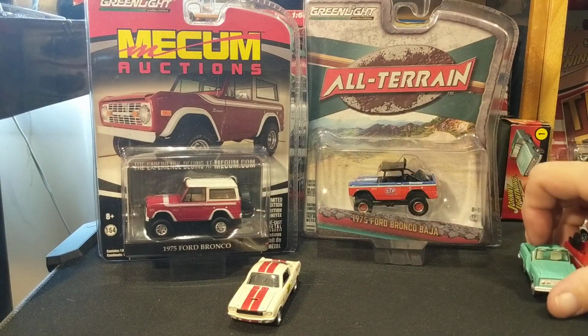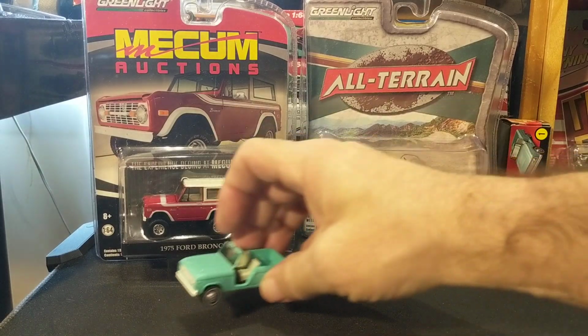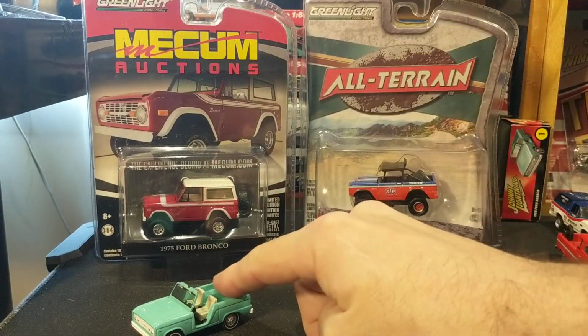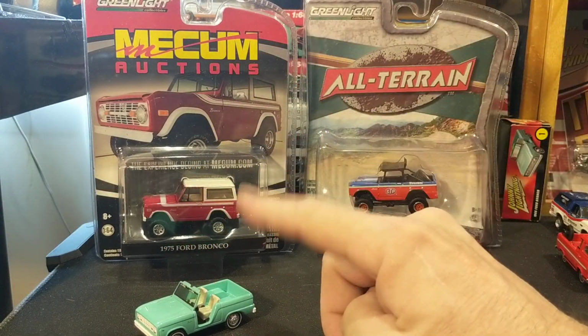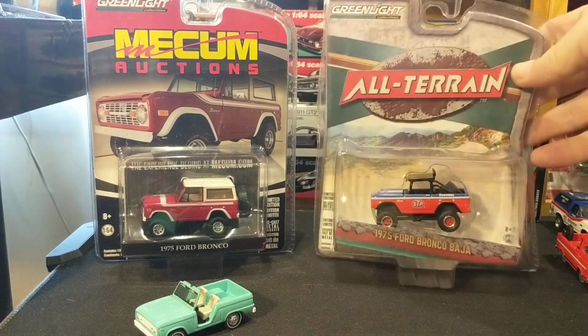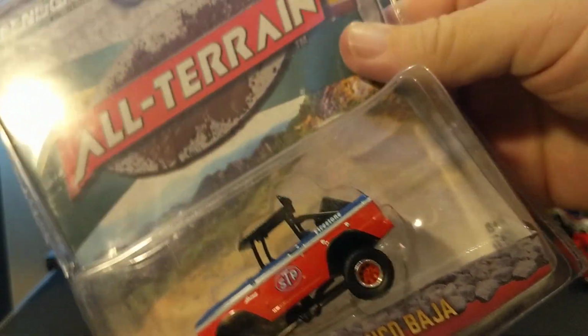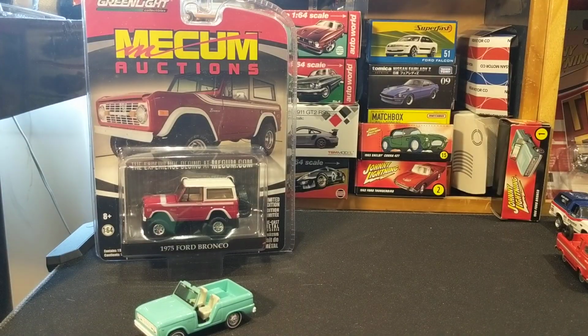And of course, I love Ford, so I love Bronco. I really do love Broncos. Always have. Starting with the original Bronco in 1966. This Bronco was made until 1977 when the next series of Broncos came out. So let's see if we can pop open this one here, the 75 Ford Bronco Baja All-Terrain. This is a racing version.